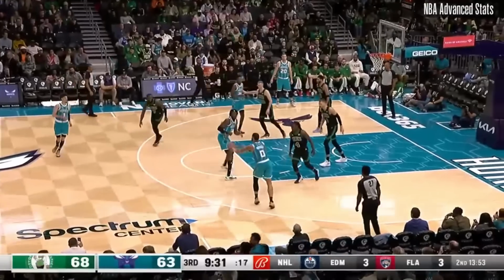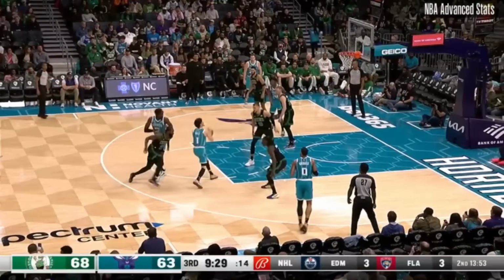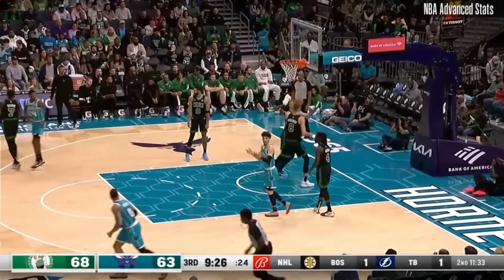Now in the same game, the Hornets get in the high pick and roll quickly. Though again, look at the space Williams creates for Ball setting the screen here. By the time Jaylen Brown gets around it, LaMelo's already getting into his shot, and Kristaps Porzingis had little time to react. It doesn't show in the box score, but Williams' screen here helped lead to a basket.